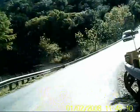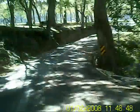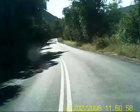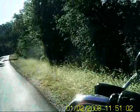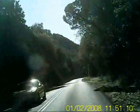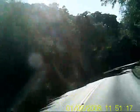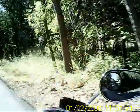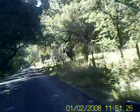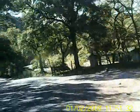I'll try to look around a little bit so I'm not the only one seeing the scenery. Speed limit's pretty slow through here for obvious reasons. But it's some pretty scenery. Seems to be a lot of bikes out here today. Can't blame them. This is a beautiful little road to ride down. I gotta keep my eyes peeled because there's also a lot of bicyclists out here.